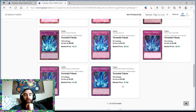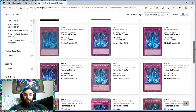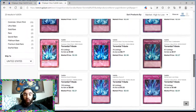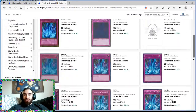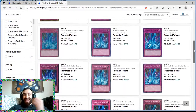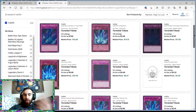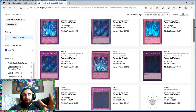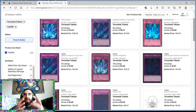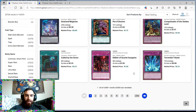is $1.40. Like most cards that have 3, 6, 9, 12, 15, 18, 21, 23 versions, their cheapest one is not usually over $1. But the reason why is because a lot of these sets were not very popular. I mean, they're popular in their own right, but it's not like a major booster set like the most recent one that came out, and I'm drawing a blank here.